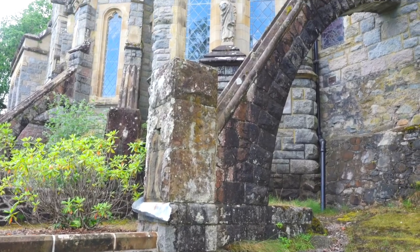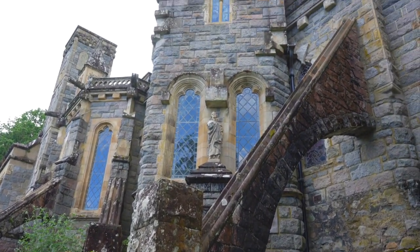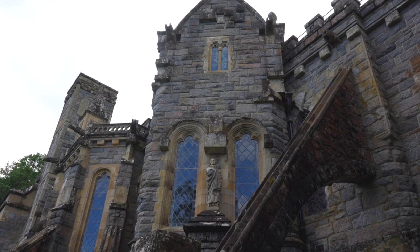Gothic flair continues on the exterior of the kirk, with a beautiful buttress rising up from the ground.